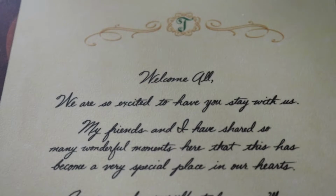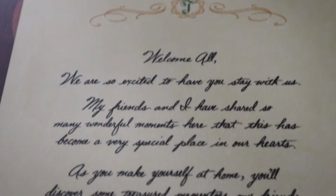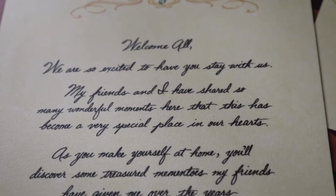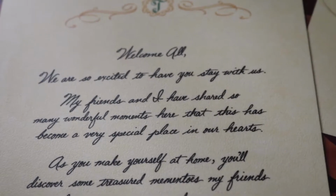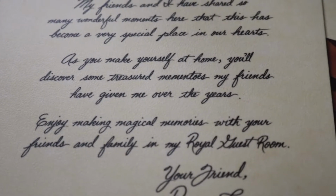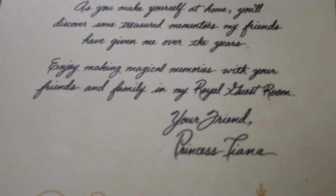Welcome all. We are so excited to have you stay with us. My friends and I have shared so many wonderful moments here that this has become a very special place in our hearts. As you make yourself at home, you'll discover some treasured mementos my friends have given me over the years. Enjoy making memories with your friends and family in my royal guest room. Your friend, Princess Tiana.